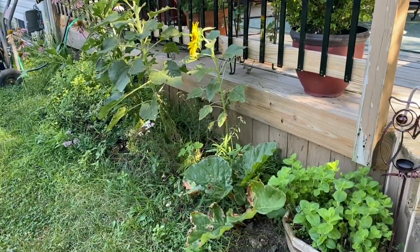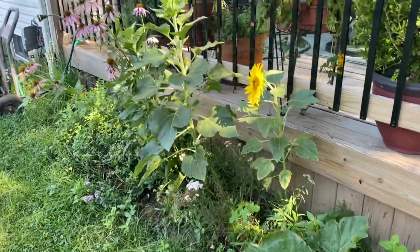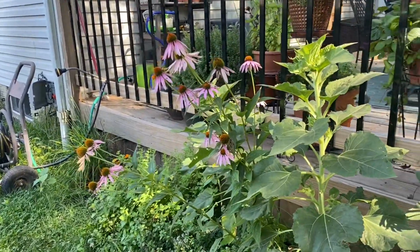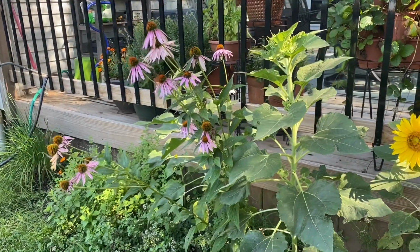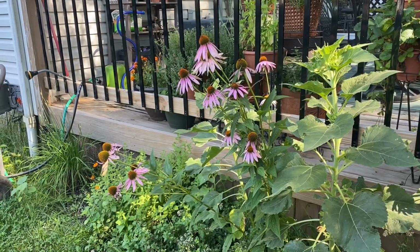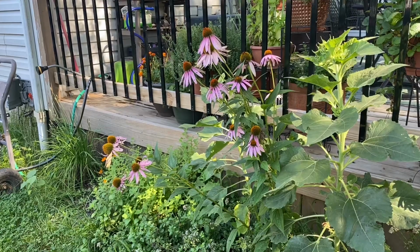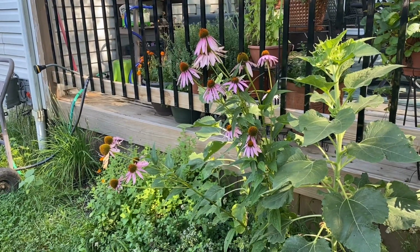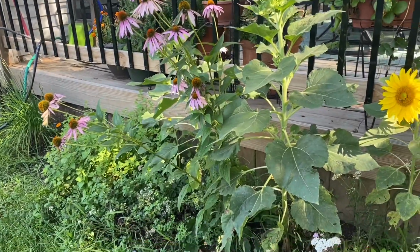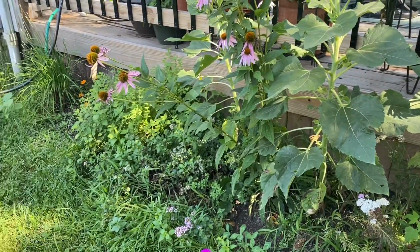All right, so as I step down from my deck, I have this little patch here of more herbs and a few different types of flowers. You can see my echinacea is doing amazing. I started these from seed probably about 3 years ago, and they were in a container and just didn't do very well. So I decided to pull them out and stick them in the ground over here, and they are thriving.